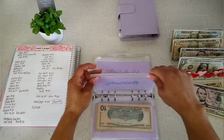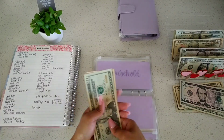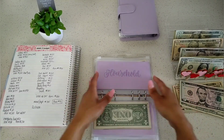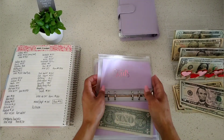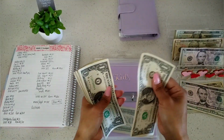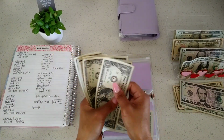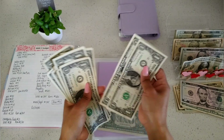Haircuts is getting $20, and I have still not taken my son to get a haircut. That is on our to-do list today. Haircuts now has 20, 30, 35, 40, 45, 50, 55, 56 in haircuts. Households, nothing. I'm going to try and redeem Fetch points for this one. Kids is getting $10 and it has nothing. So let's see, 1, 2, 3, 4, 5, 6, 7, 8, 9, 10. I saw a couple of L bucks in here. I have 3 L bucks.